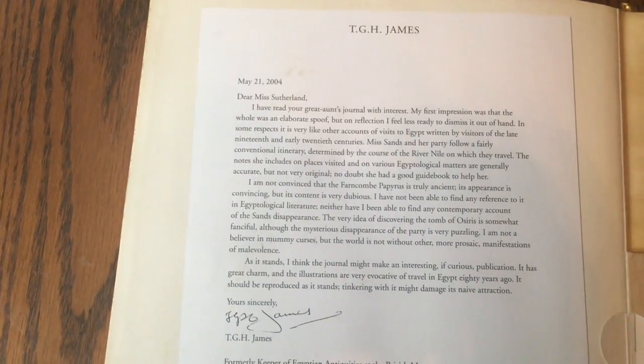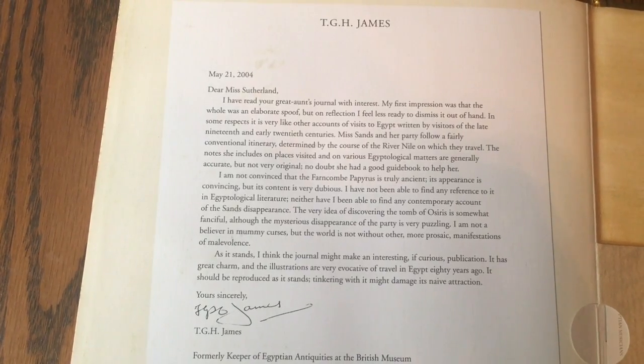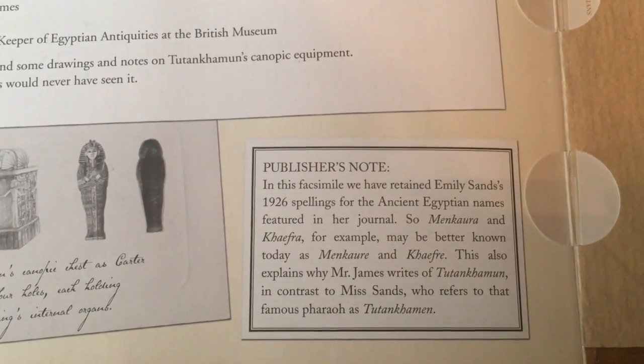And then at the end, we do have this note from the publisher about how he thought this could be a spoof, but it seems to be the genuine article. And then at the end, a publisher's note about the whole idea of facsimiles and how it's made to look like the journal.